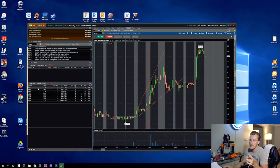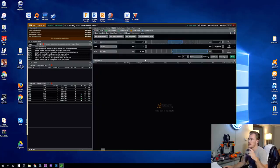Now, over here, you will see watch lists, and you can customize these and follow stocks that you want to follow. The way you find stocks is you can go here to scans and type in the parameters that you want. Like I said, day traders like to look for stocks with really high volume and really low float. You can't search for float, but I'll show you a few ways to check that.